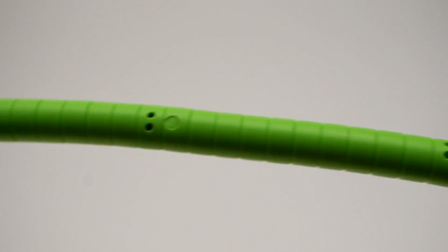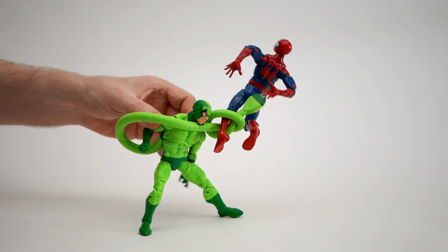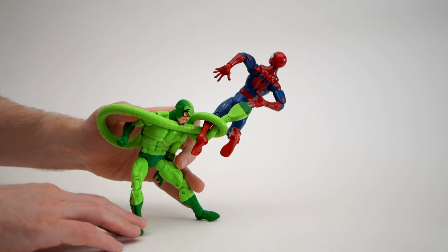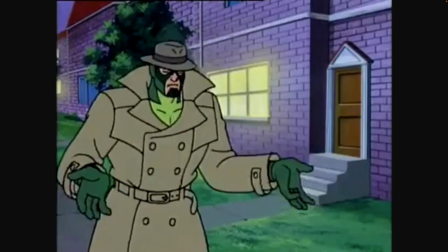The thinner tail can bend at multiple points, but unless you're Jay Hernandez, holding the figure by the tail and having it balance will be a struggle. I suspect that's why we didn't get interchangeable hands and an acid effect. The cost of engineering a tail that works specifically for a character doesn't leave much in the budget, and if Hasbro wants to re-release this with a trench coat and a hat, my response will be the same.